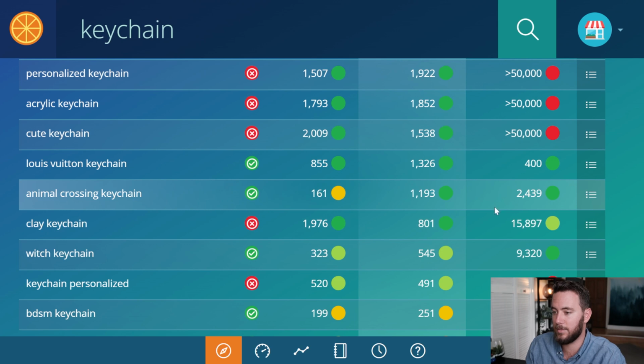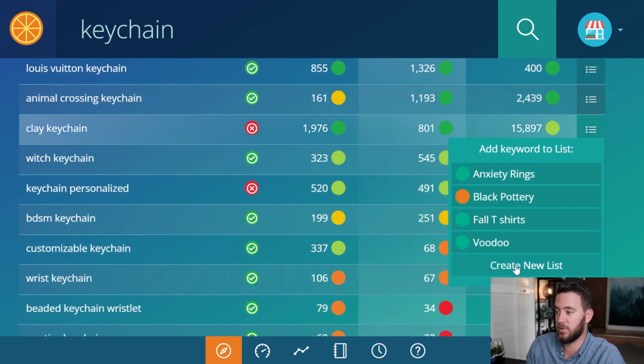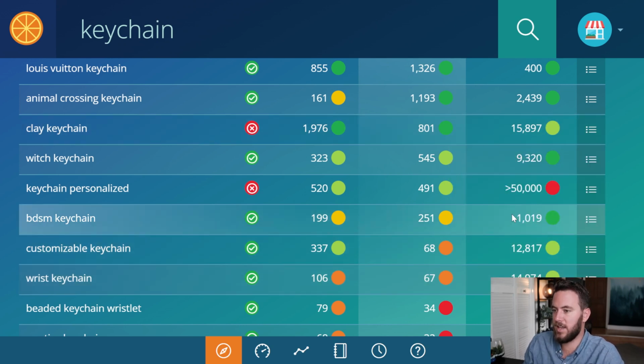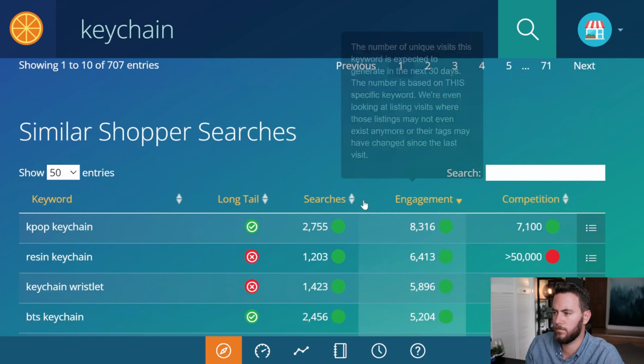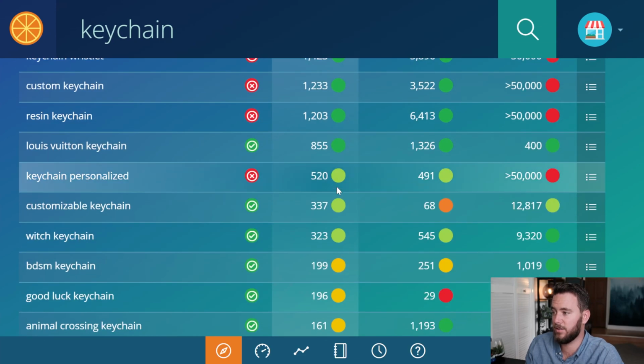Same with Louis Vuitton, same with Animal Crossing. So for the keychains that we're going to be searching for, we're not going to try to look for those. Let's see what we can find. Clay keychains, so you can make keychains using clay materials. So we're going to create a new list for keychain. We'll add that one to it. Why not? Sort by searches, see if we can find anything else.